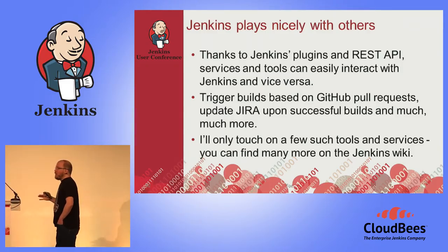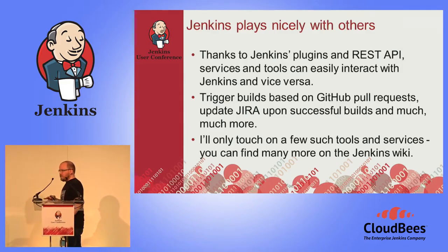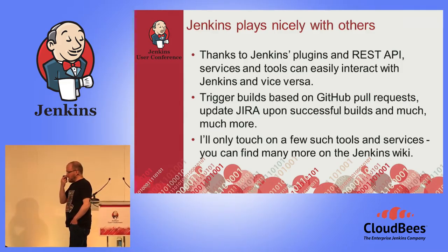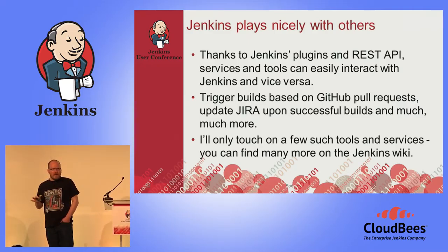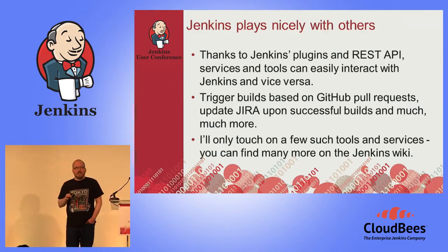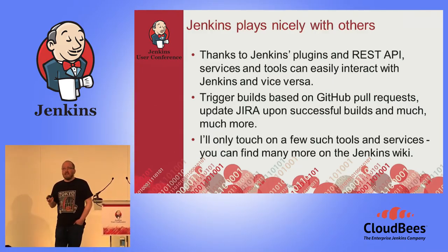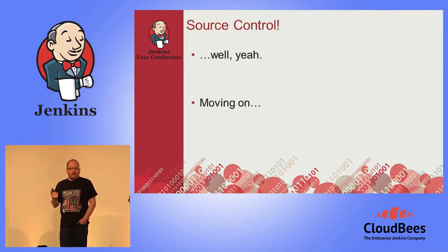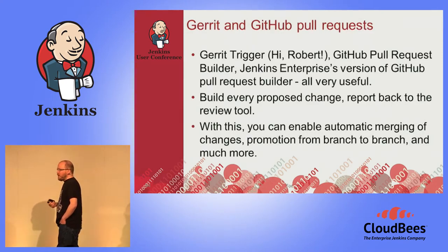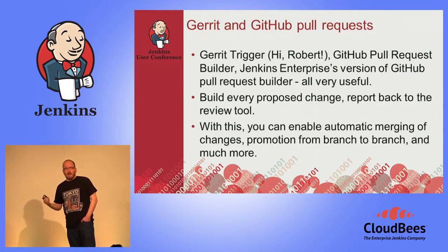I'm only going to touch on a couple of these tools or services, because these happen to be ones I'm familiar with and use, but there are many, many more on the Jenkins wiki. This is why we have over 1,000 plugins. So yeah, source control, duh. I mean, if you're not using source control, you should be using source control, and are you a time traveler from 1990? So moving on.